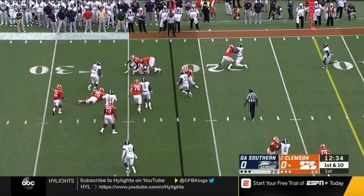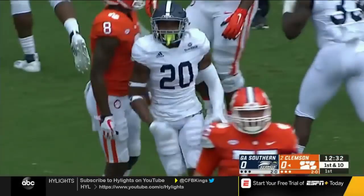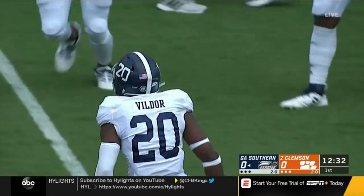Bryant back to the air. And that is intercepted. First turnover of the season by Clemson. Kendall Vildor stepped in to take that tunnel screen away. Oh, my goodness.